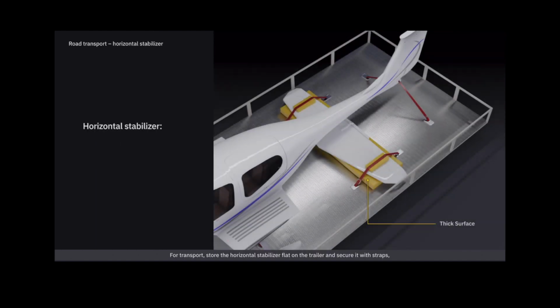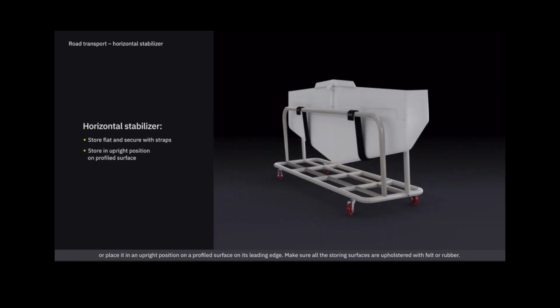For transport, store the horizontal stabilizer flat on the trailer, and secure it with straps. Or place it in an upright position, on a profiled surface, on its leading edge. Make sure all the storing surfaces are upholstered with felt or rubber.